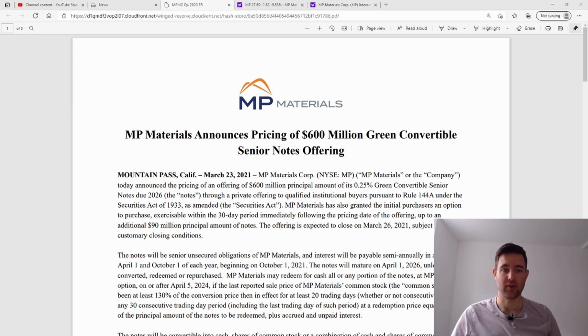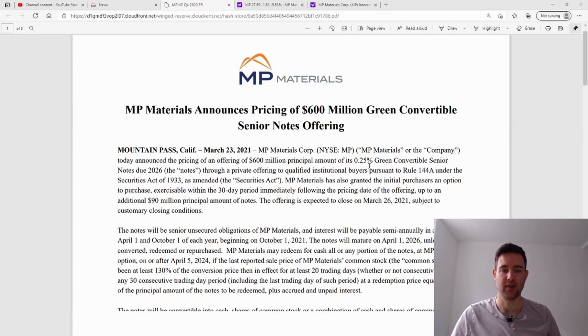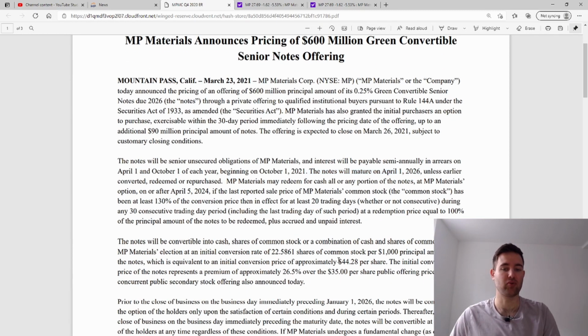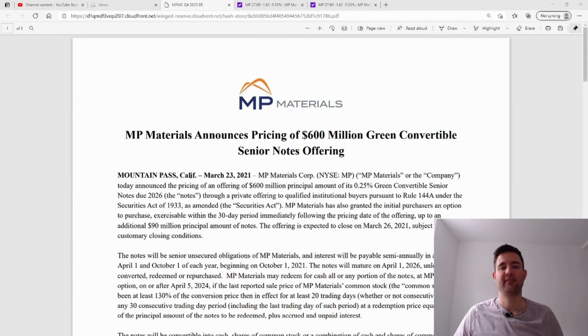So the second thing that sent this falling was MP Materials announcing pricing of $600 million of green convertible senior notes offerings. Now, if you don't know what senior notes offerings are, or bonds, they're essentially a promise to, at a certain date, pay back the loan amount, which in this case is around $600 million, or the person that gave you the loan has the option to buy shares at a certain price. So key details are the notes will mature on April the 1st, 2026. So by that point, you basically either need to pay back the money or buy for the agreed price. And the agreed price was $44.28 per share. So this deal was announced on March the 23rd, 2021.